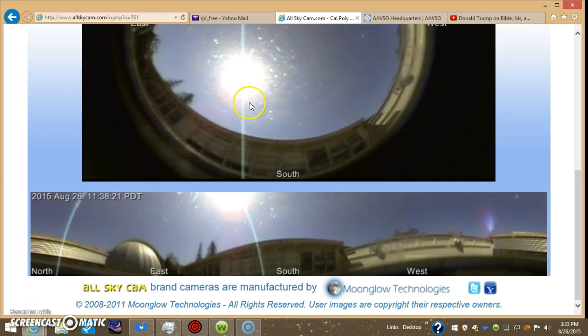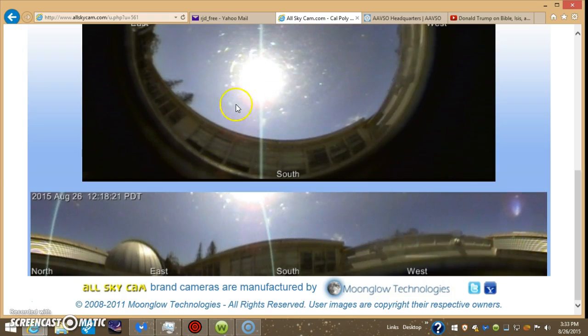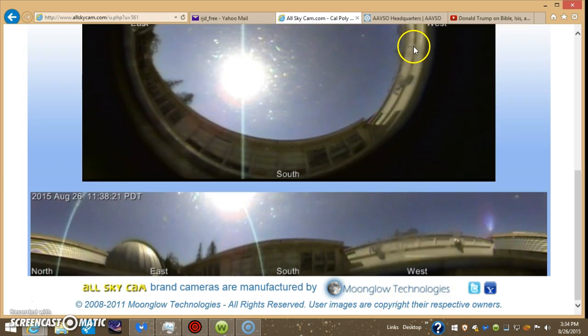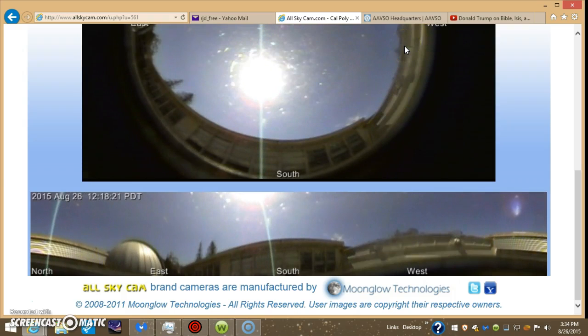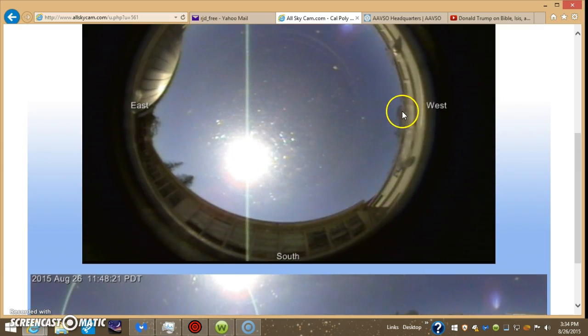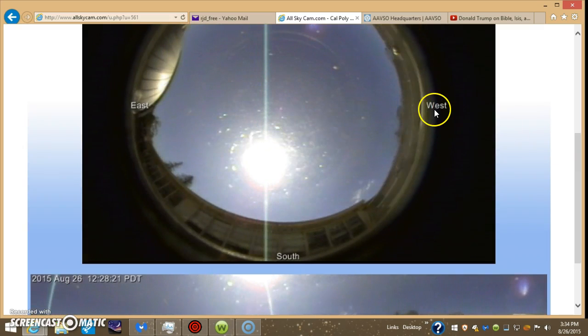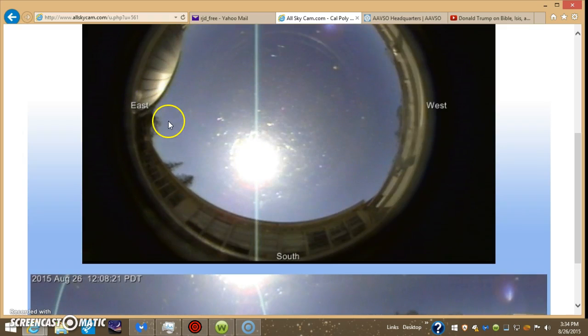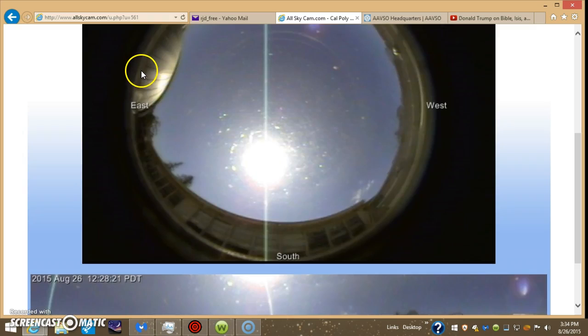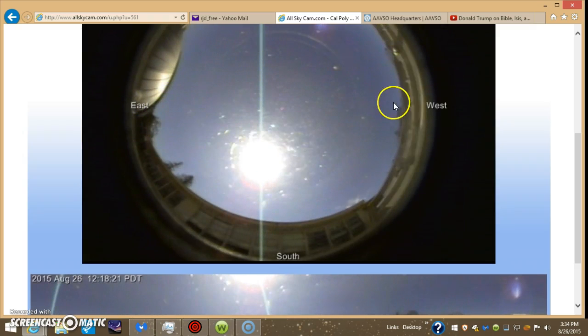And here we're catching a little bit of an orange ball, whereas normally, like I was pointing out in an earlier vid right before this one, we normally caught the orange ball reflection or projection, sun going down or sun coming up, on the immediate outside rim of the fisheye lens.